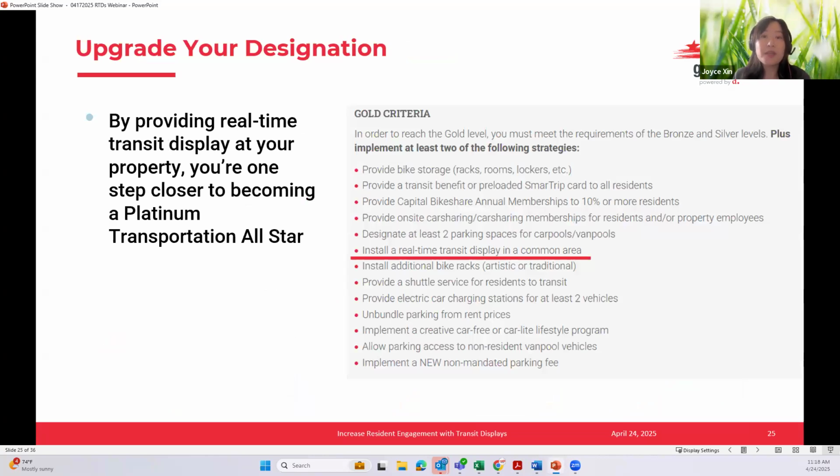By providing real-time transit display at your property, you are one step closer to becoming a platinum transportation all-star. On the right, in the criteria for the gold and platinum level, the gold level requires you to meet 2 strategies and the platinum requires 4. You can see installing a real-time transit display is one option for you.